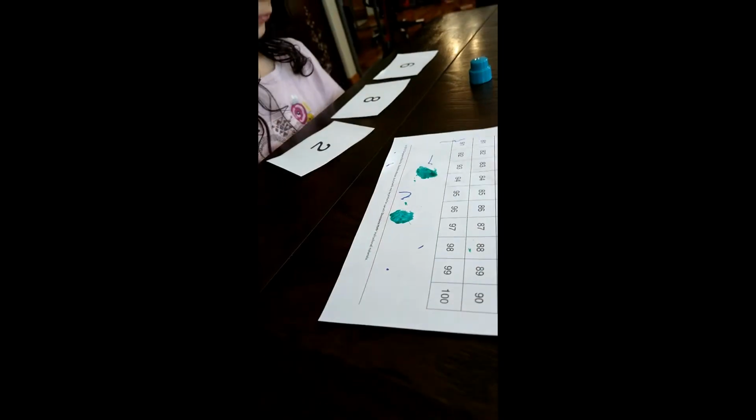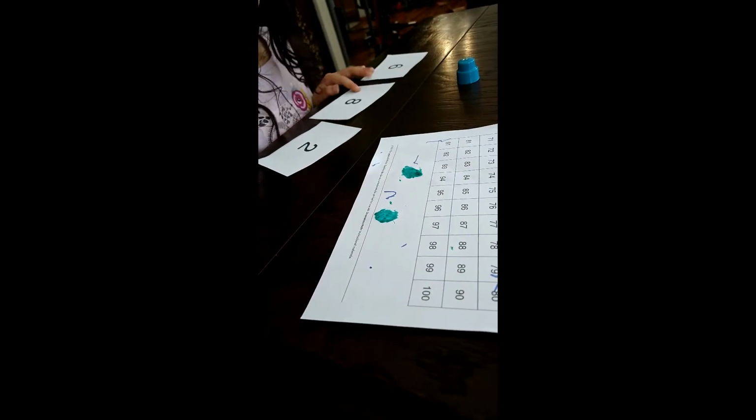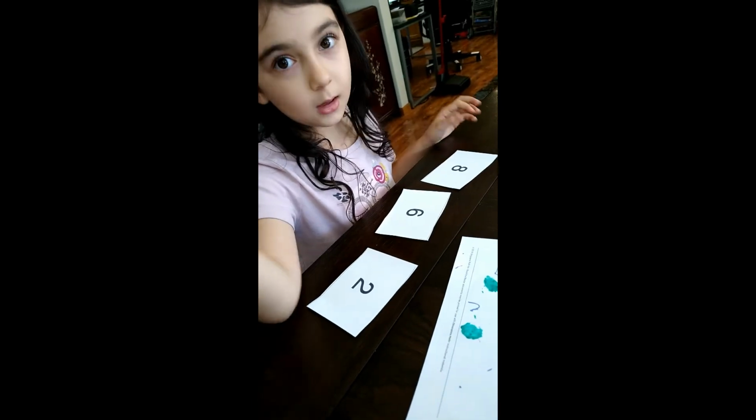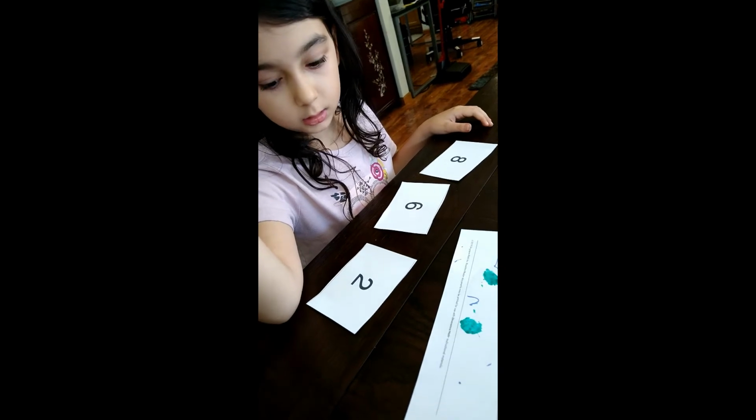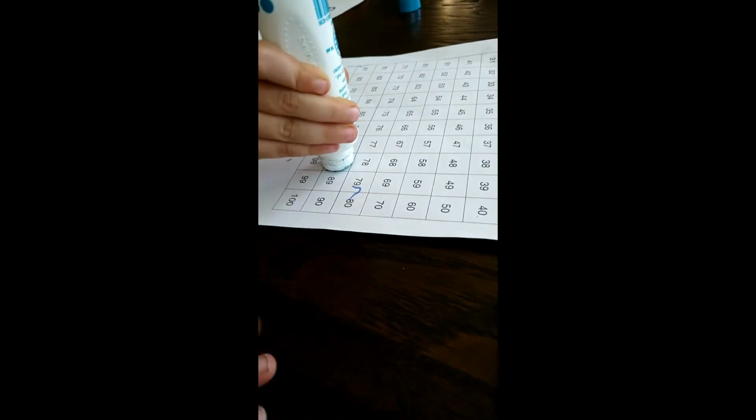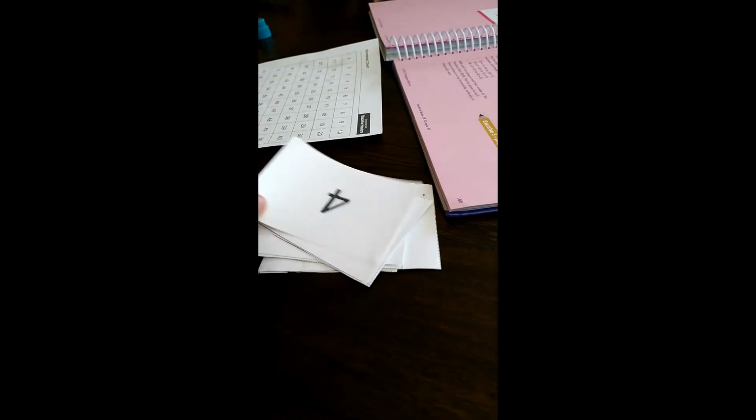So go ahead. What are you going to pick? 86. So switch the 6 around so that it looks like 86. Okay, 86 plus 2 is 88. Okay, so mark 88. Good job. All right, let's do this one now. Let's see. This is our 3 numbers.